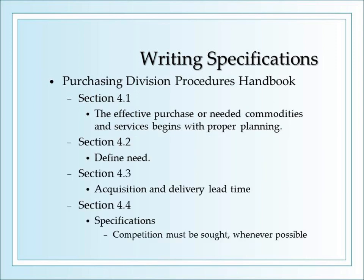And finally, to complement the West Virginia Code, the Purchasing Division includes valuable information in its Procedures Handbook. Section 4.1 in the Purchasing Division Procedures Handbook highlights some general steps that should be taken prior to the actual bidding process. These steps include, but are not limited to, defining the need in Section 4.2, considering acquisition and delivery lead time in Section 4.3, and writing specifications that will enhance competition when applicable and help you meet your need in Section 4.4.